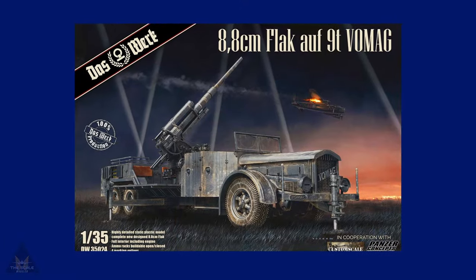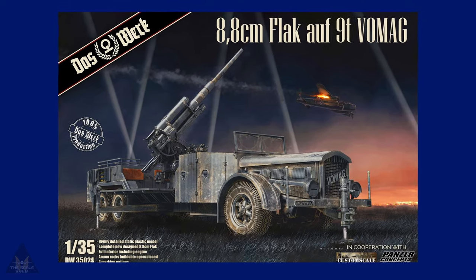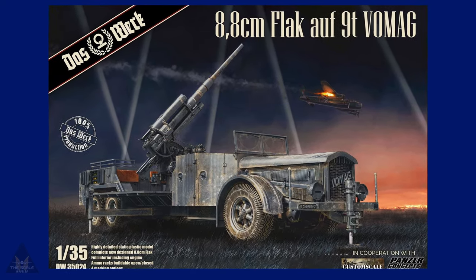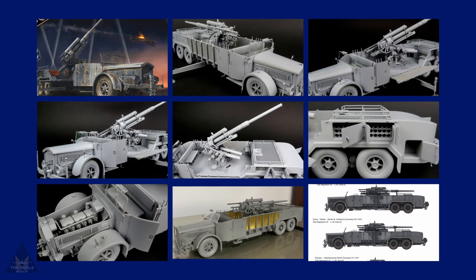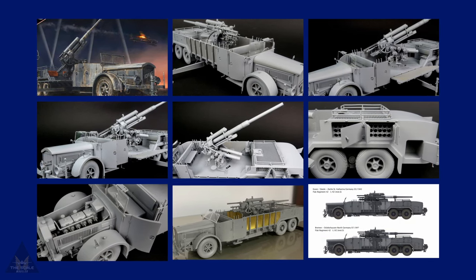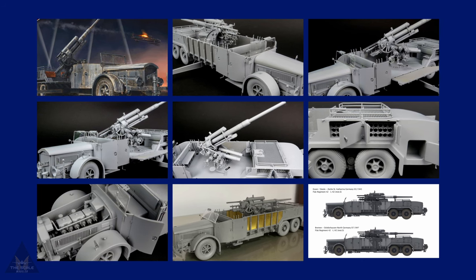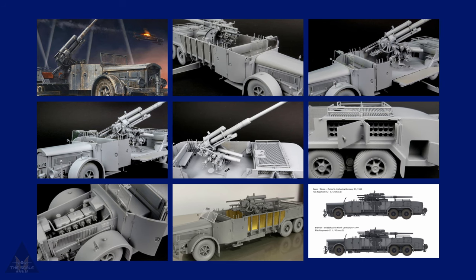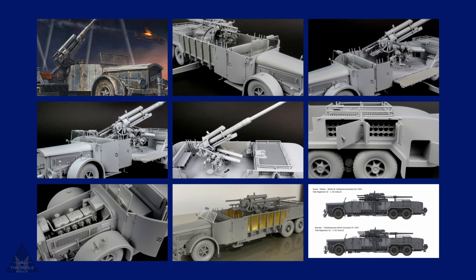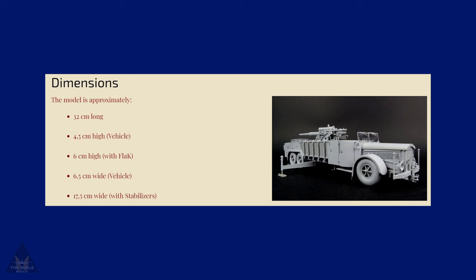Coming in with a bang at number 18 is Zvezda's 8.8cm Flak and 9-ton VOMAG. This new kit can be built in driving or firing position, has ammunition frames and grenades included, full interior including the engine, and it has a detailed engine with optional removable engine cover plate, photo etch included, and can be built in open and closed positions with the gun in operation or as folded. And there are four marking schemes.